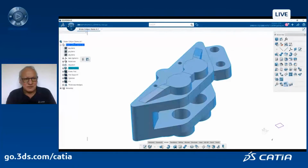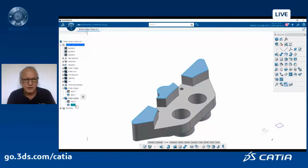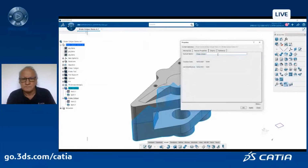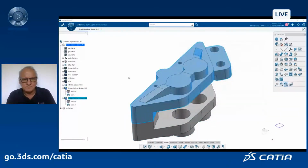Now let's go and continue the job. And what I'm doing here right now is just cutting this piece into symmetrical pieces. Okay, so it's very simple. I copy paste my body as result with link in a part. And then we'll cut out the first part and cut on the other side the other part. So I will have a lower brake caliper and an upper brake caliper, two bodies, which are symmetrical. Okay, so this is a brake caliper body, lower side, and the brake caliper upper side body.